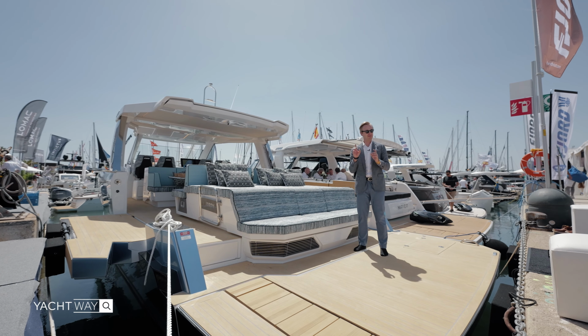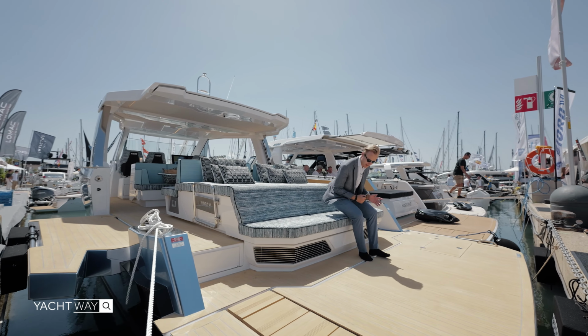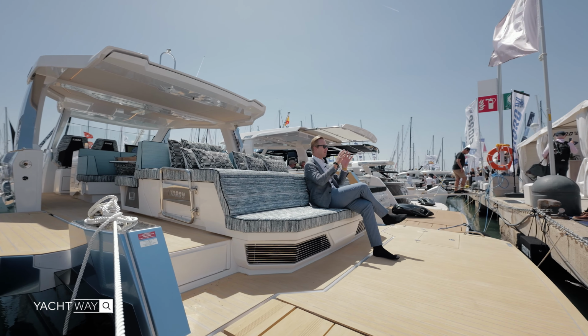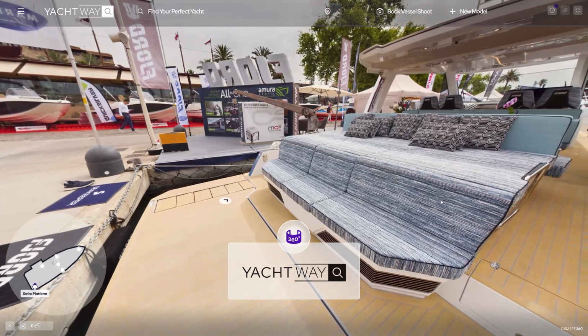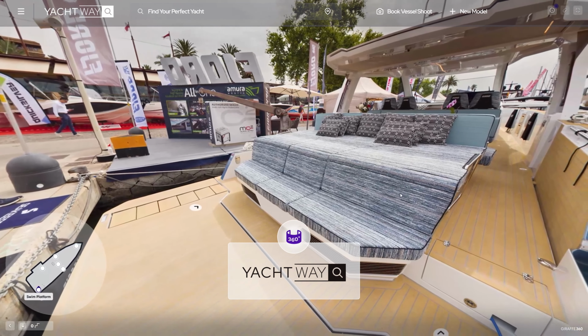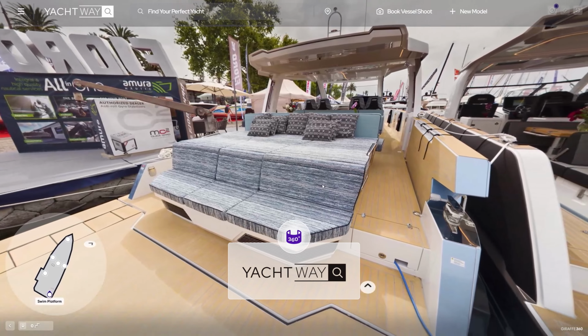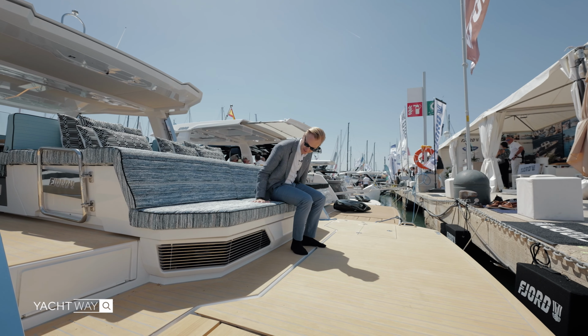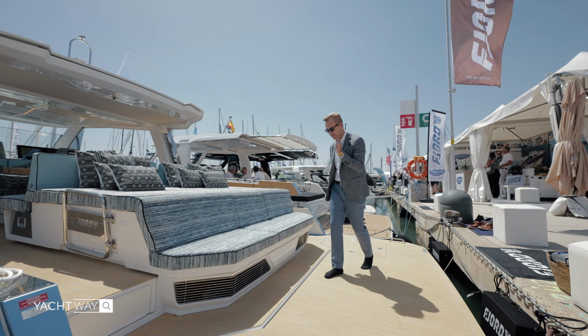Now, talking about the first elephant in the room is this aft bench facing to the aft, and what a fantastic solution this is. How many times have you been sitting on a sunbed, your feet tangling and looking at the views? Now, you can do it on a proper bench, so well utilized space, and perhaps this will become a favorite place for many on board.